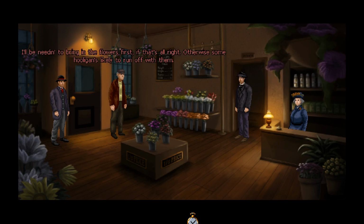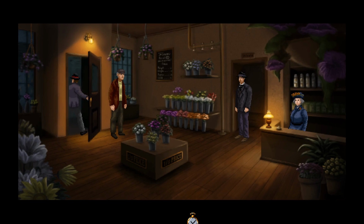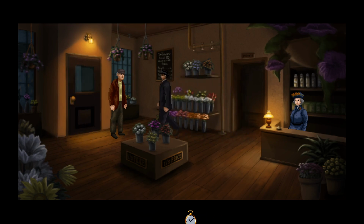I'll be needing to bring in the flowers first, if that's all right. Otherwise, some hooligan's likely to run off with them. My partner will keep an eye on your flowers. Bill, would you mind? Ah, the glamour of police work. It's not all fun and games, Bill. Now, Mr. Hastings, if I could ask you a few questions?